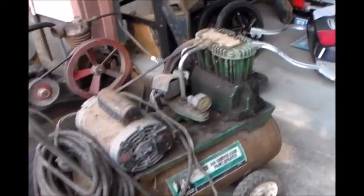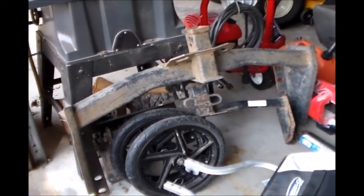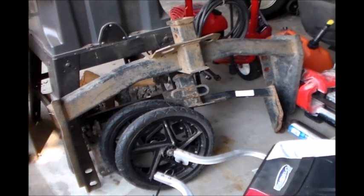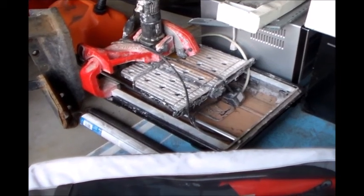Okay, so moving right along, there's a couple of trailer hitches, and he's bringing another one. Or, I mean, yeah, hitches. And so I'll throw those on Craigslist for something. Cute little live trap. Tile saw. Nothing wrong with it. Works.